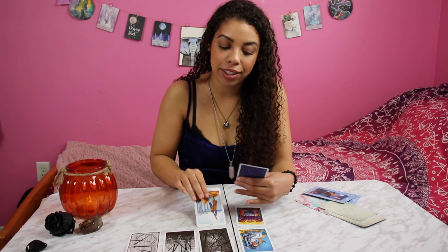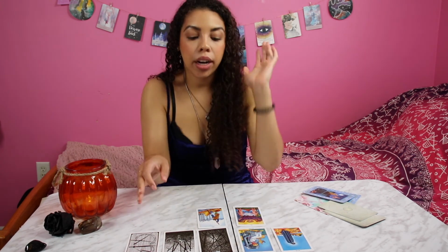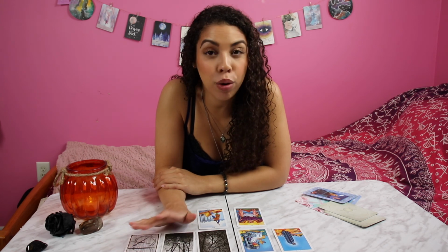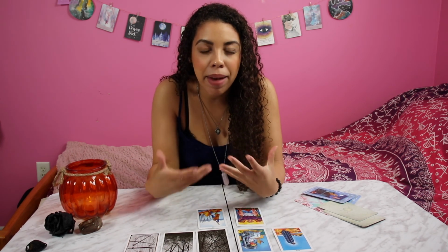6 of Swords. Lots of swords, guys. And then we also have the 5 of Cups. Alright guys, so I want to focus on these Wild Unknown cards first because there's some dark energies that we have, and don't stress, don't worry, because this is why we look at it. We are looking at it so we can get past it, right? And that's the magic of tarot.